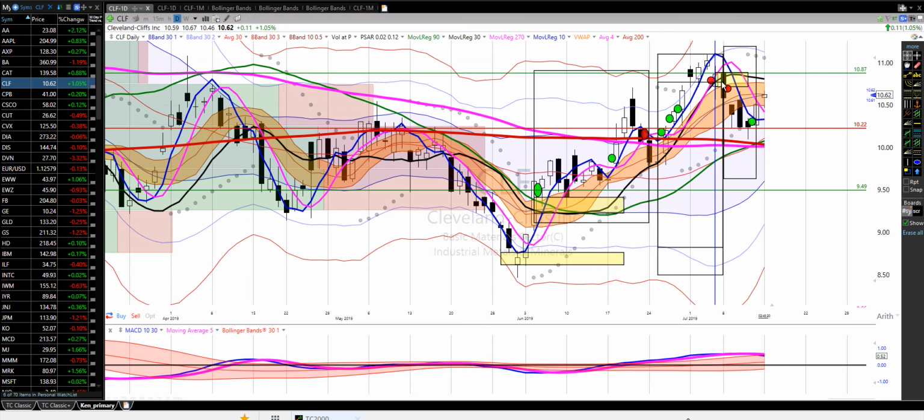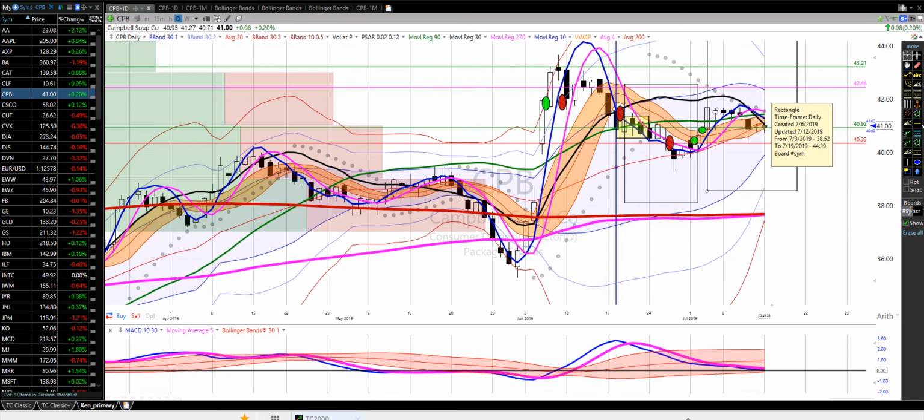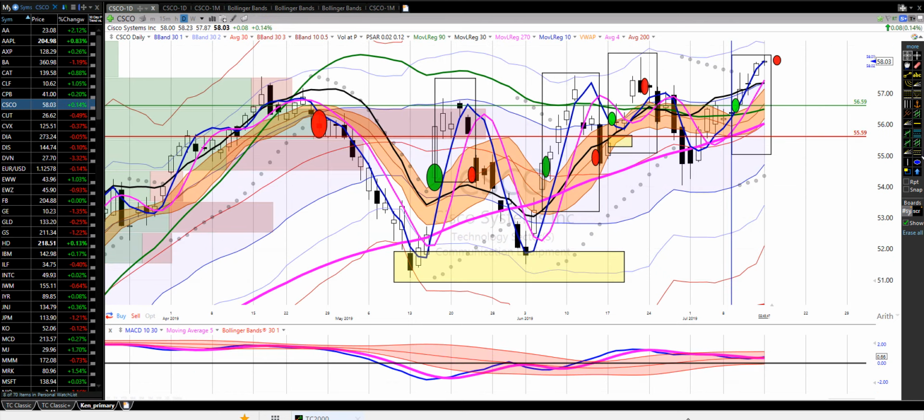Cliffs Natural Resources. Last Friday we closed one. I'm just observing it. It's in the middle of the dragon. No trade. This is Campbell's Soup. We gotta exit that one. It's 7 days, no motion. I got a note to self. Got to close that one today. It was up a little bit, but it should have been better.